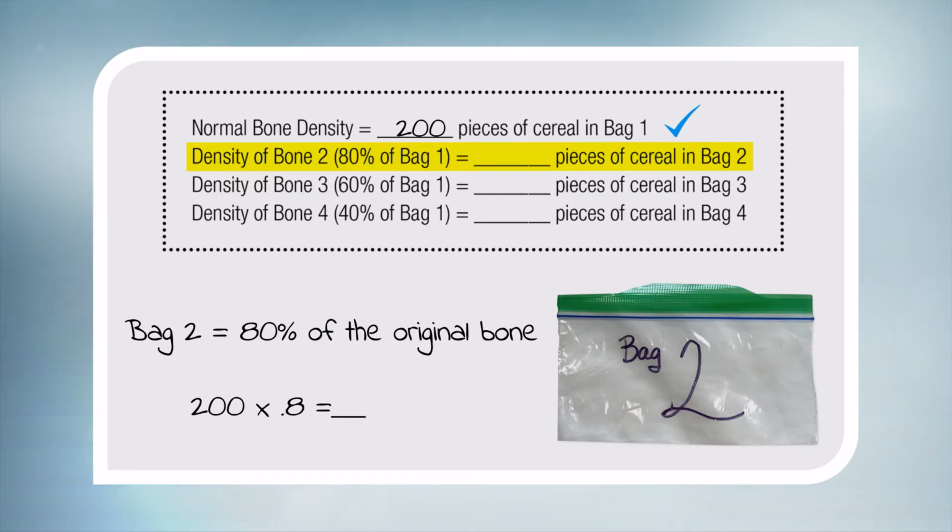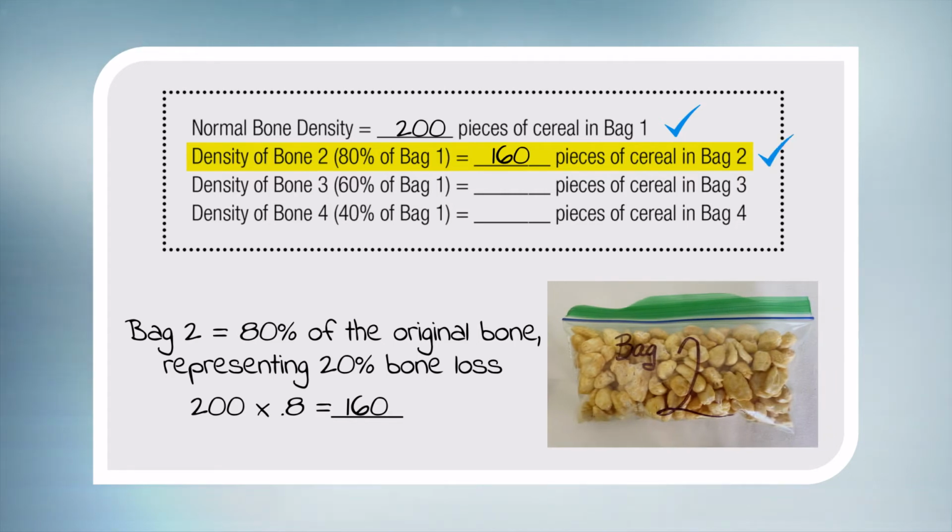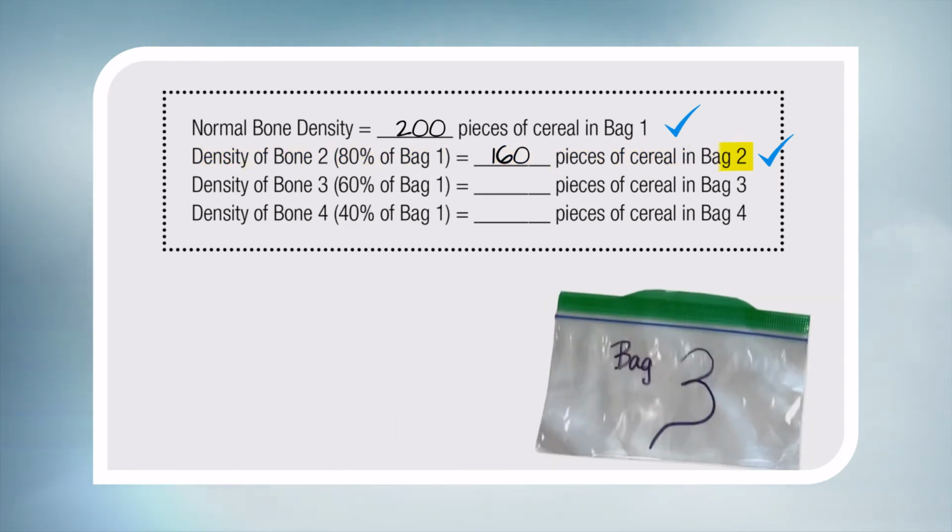Bag 2 is to be 80% of the original bone, so you would multiply 0.8 by the amount of cereal pieces in bag number 1, and for our example, that is 200 pieces. This means that bag number 2, representing 20% bone loss, would have 160 pieces of cereal. Again, we're using 200 as an example. You need to use whatever would fully fit and fill your bag 1.